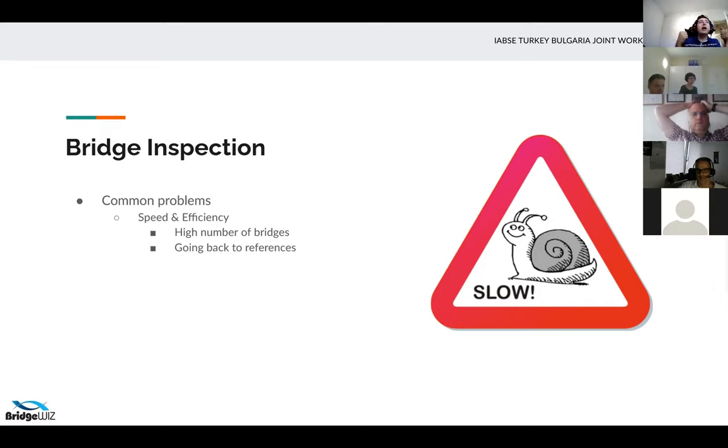So it becomes slow. And also usually when a relatively inexperienced team goes for an inspection, they have to go back and forth between their inspection manuals, between the references, specifications, and other guidelines and tools, which also slows down the inspection process itself in a team, because they continuously have to basically refer to these kinds of documentation and manuals.